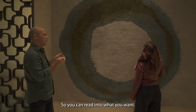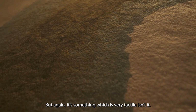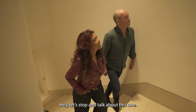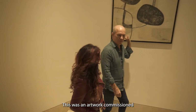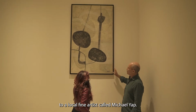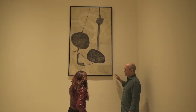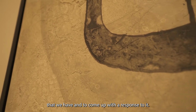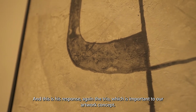So you can read into it what you want, but again, it's very tactile, isn't it? It's super nice, right? Hey, let's stop and talk about this one. It's an artwork commissioned to a local fine artist called Michael Yap. We asked him to take a look at the existing sculptures that we have and to come up with a response to it. And this is his response.